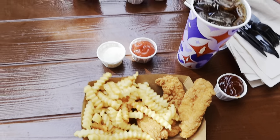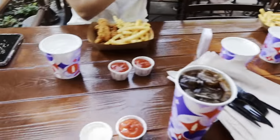So today we're doing California Adventure all day, and then tomorrow we're gonna do Disneyland. So we just stopped to get some lunch because we are all starving. So fueling up, and then we're gonna go ride some more rides. Yum, yum, yum.